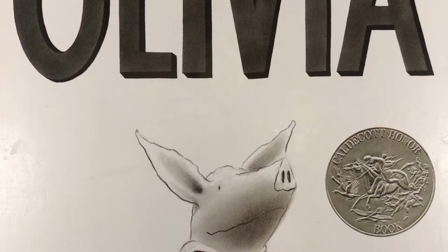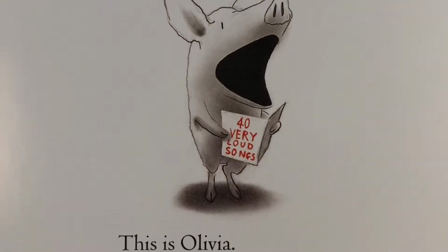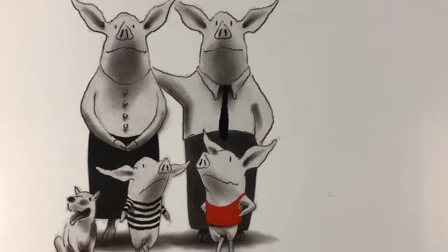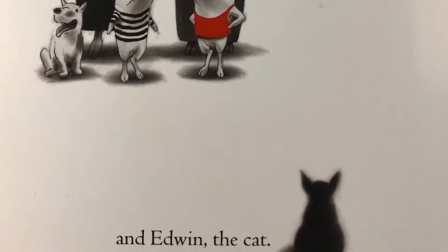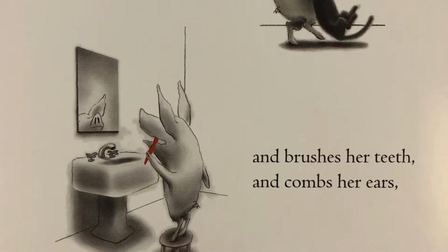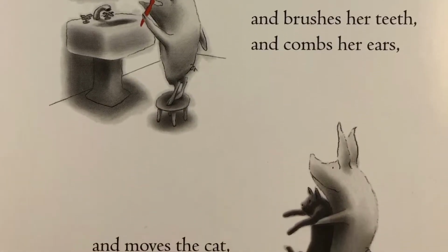Olivia by Ian Falconer. This is Olivia. She is good at lots of things. Olivia lives with her mother, her father, her brother, her dog Perry, and Edwin the cat. Dress up extraordinaire. In the morning, after she gets up and moves the cat, and brushes her teeth and combs her ears and moves the cat.